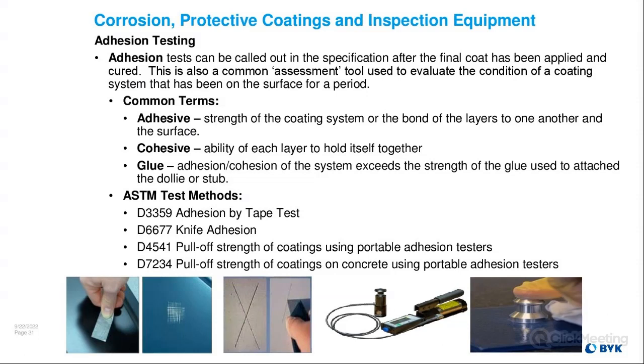All right. And the last step of any project, and this isn't always specified, because why would you want to mess up a good coating system? Typically, it's going to be used maybe in an assessment of an existing system. But adhesion testing. Adhesion testing is going to be applied, if specified, after the final coat has cured. As I just said, this is a common assessment tool used to evaluate the condition of a coating system that's been on for a period of time.